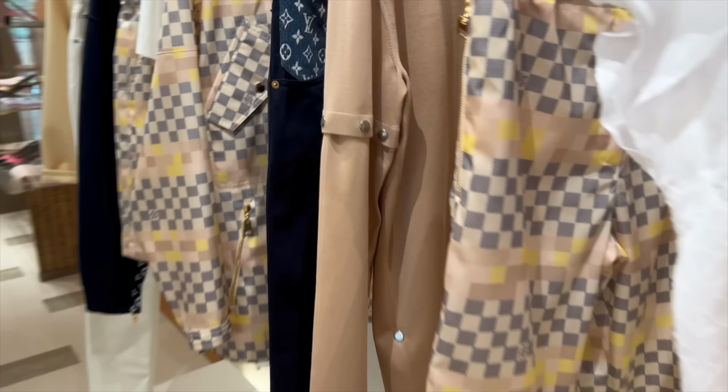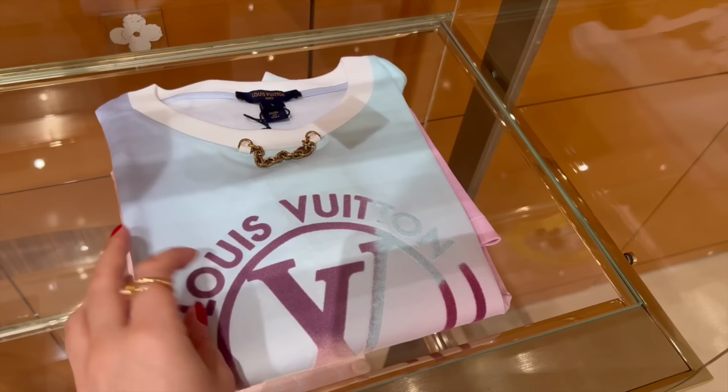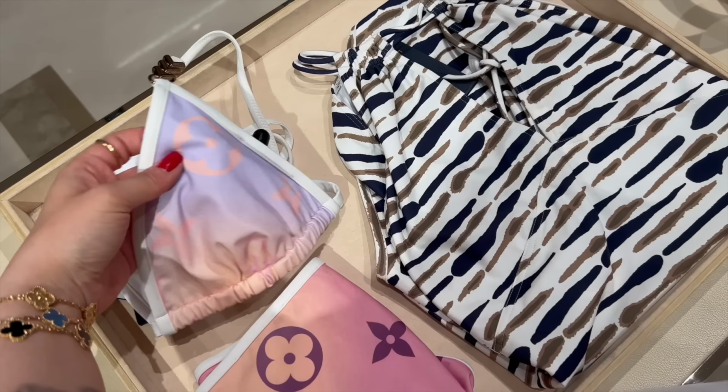This is some of the new ready-to-wear. Just a quick look. This is a t-shirt from the Spring in the City collection. This will match my OnTheGo with the pastel colors. You guys know, if you watched my Louis Vuitton unboxing, I bought the swimsuit. So these are the halves.